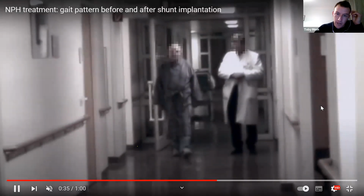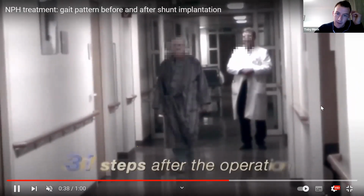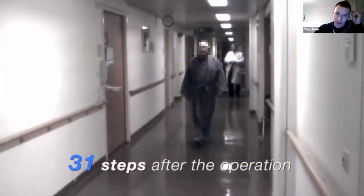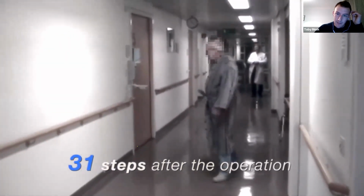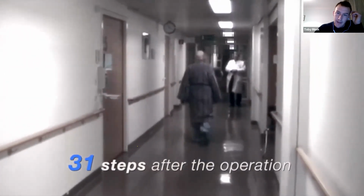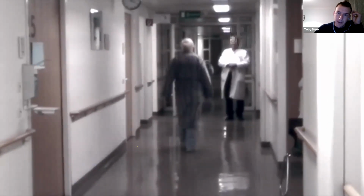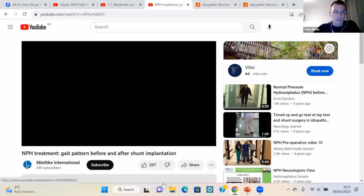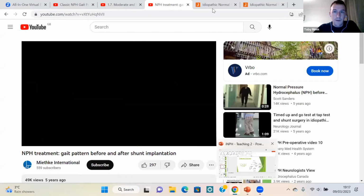And then post-shunt surgery, I don't have the exact date for this, but I would imagine this is a few months down the line. Do you see how much quicker he is, how much more even he is, how that base of support is much narrower, how he's much quicker on turning? He doesn't really have that en bloc turning pattern. He can move his trunk and his head a bit quicker. These are some of the changes we can see in clinic that we'll try and flag up to patients.